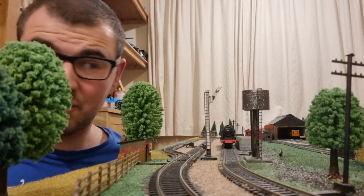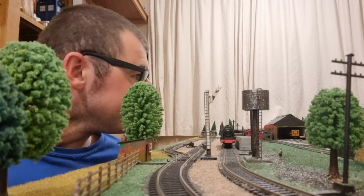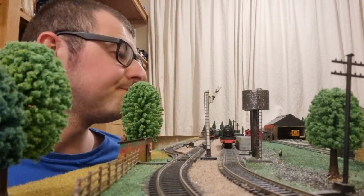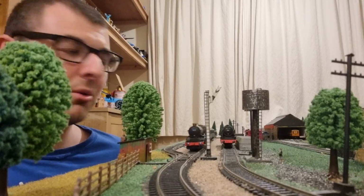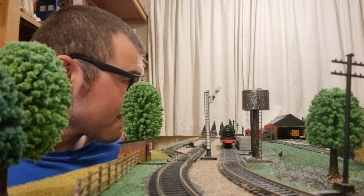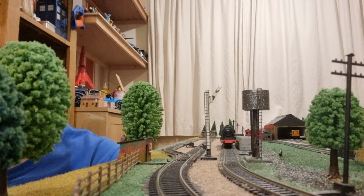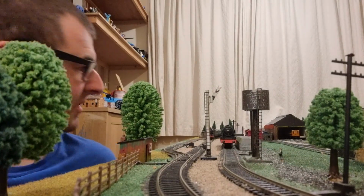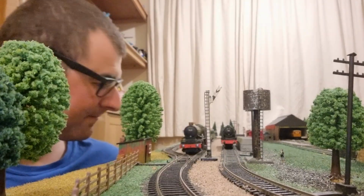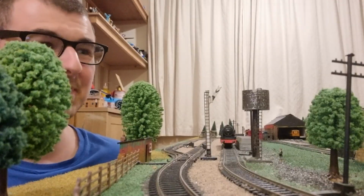It's also stressful, especially when things don't go your way. As I've said, I've got a plan in my head of how I want it to look. Then when it comes to actually doing it, it doesn't turn out like I want it to. I just love this locomotive. I love it. I'm so pleased.